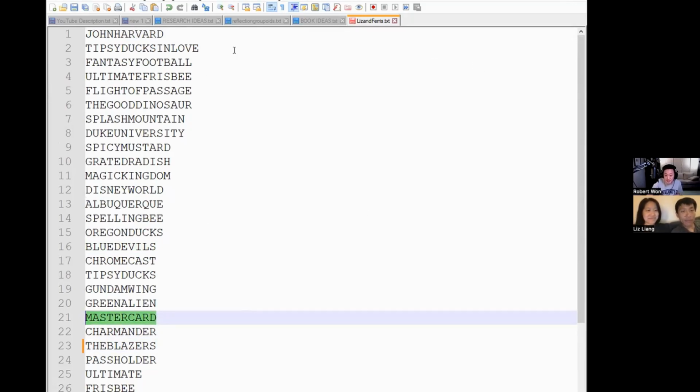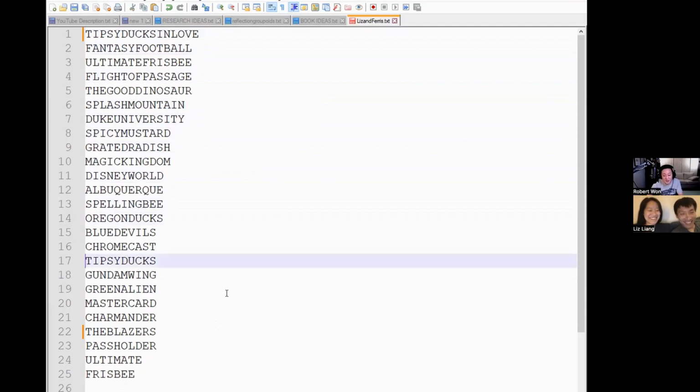So for example, Tipsy Ducks in Love has two issues. One is that it's 16 long, which is wider than the puzzle, traditionally 15 by 15. The other is that it has no match, right? Yeah, John Harvard, I don't know why it's up here, it's probably because it's number one. Because John Harvard's very special. Most important person at this wedding is the spirit of John Harvard, I would say.